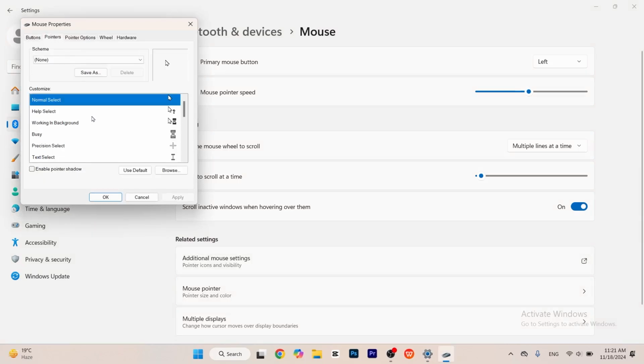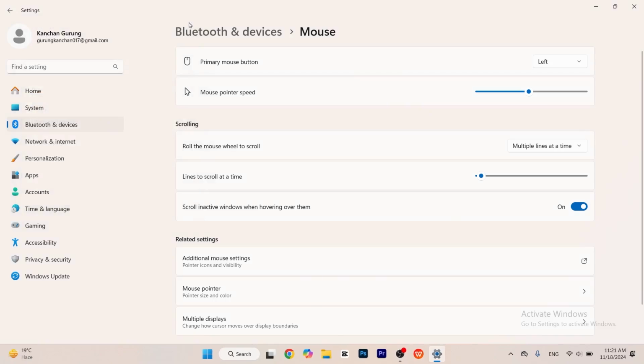By adjusting these mouse settings, you can fix your problem of mouse moving on its own in Windows 10 or 11. So my friend, that's it.